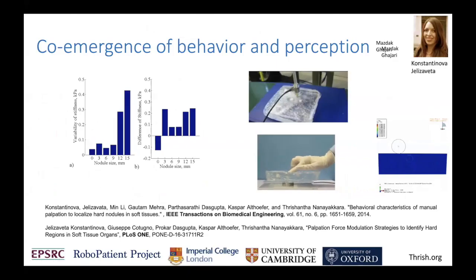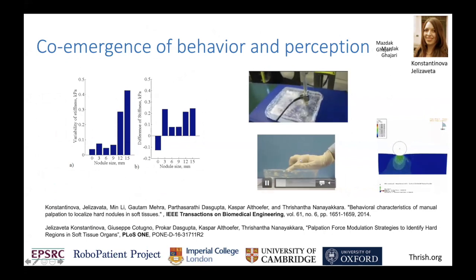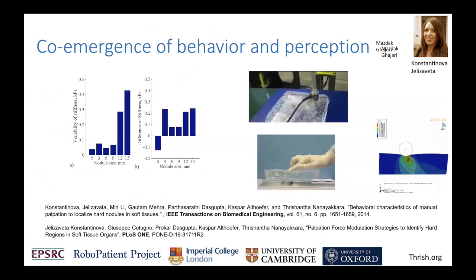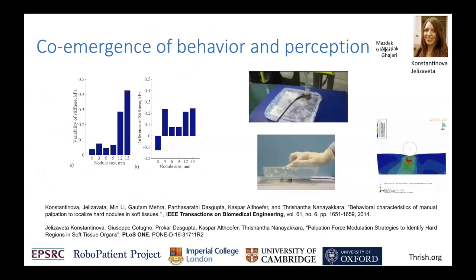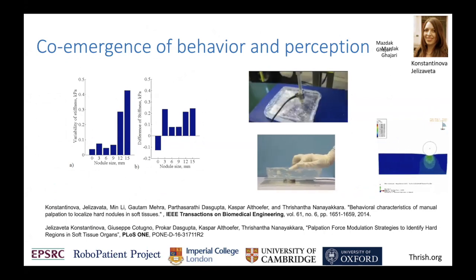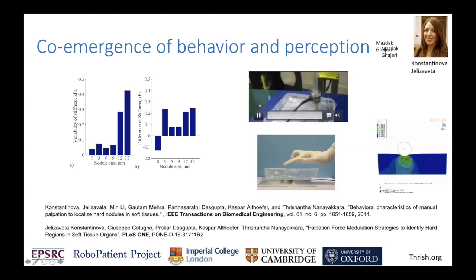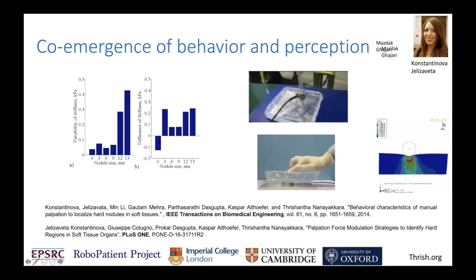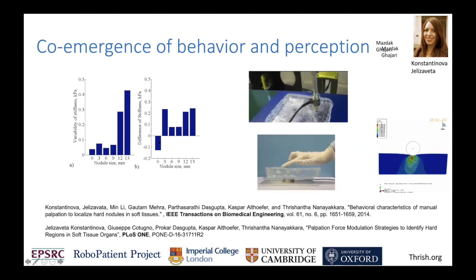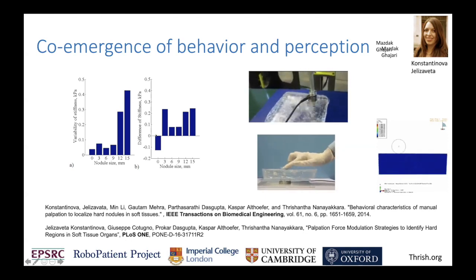She put a force sensor underneath the soft tissue and they looked at what kind of force profiles people are exerting. And then she saw that there is a 20 hertz sinusoidal signal in lateral forces of people when they examine nodules. What is that significance? We tested that in a robotic finger, and she saw that if you have that around 20 hertz sinusoidal signal, if there is no nodule in the tissue, the tissue liquefies under your finger.